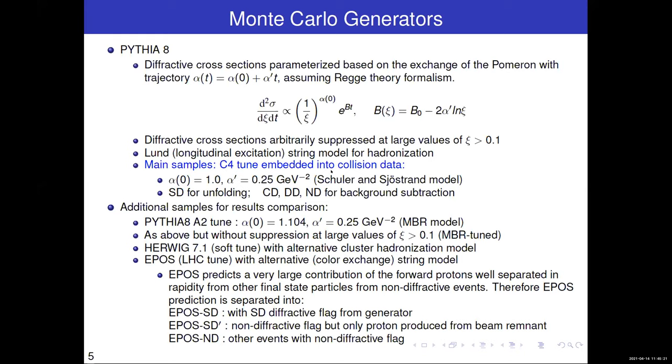These main samples are embedded into the STAR collision data and fully simulated. We also have additional samples for comparison with the results. For PYTHIA, we use the minimum bias Rockefeller model, and also the same model but without this arbitrary suppression of large values of Xi. We also compare the results with Herwig, which has an alternative cluster hadronization model compared to PYTHIA, and to EPOS, which also has an alternative string model.